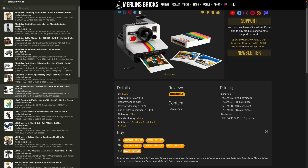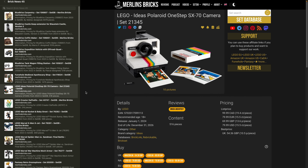For me, this is 60 bucks maximum list price by Lego. I don't know what happened here, but it looks quite nice. You have the pictures included. So for those of you who like these kinds of sets, I guess these are good news.